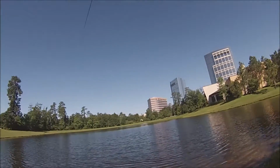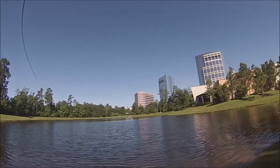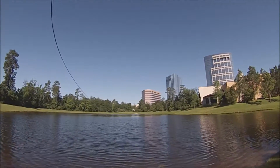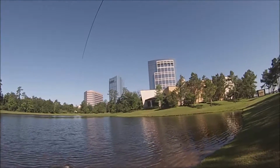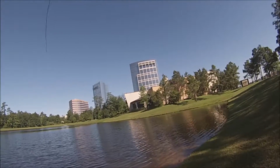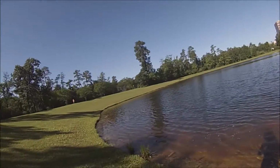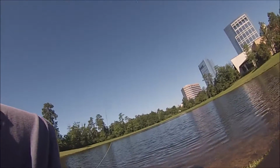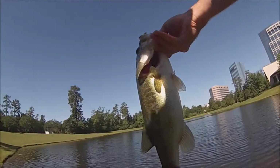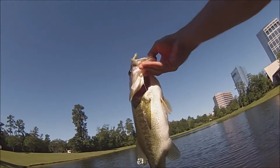Bass on the fly rod. On the woolly bugger. The white and green woolly bugger. I'm really tiring them out right now, just to be safe, so he doesn't jump around when he gets up here. This is probably the healthiest bass I've caught in a while. And that's definitely the biggest bass I've caught on a fly rod.